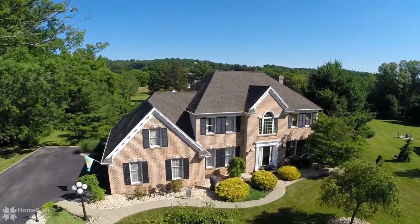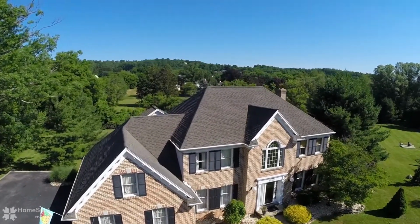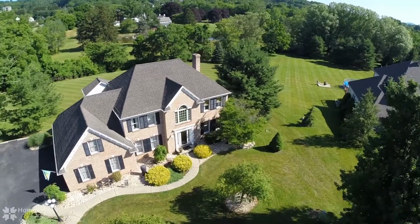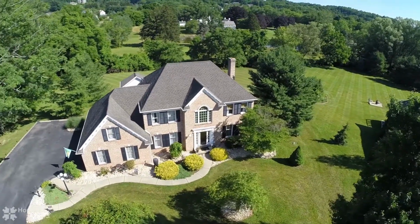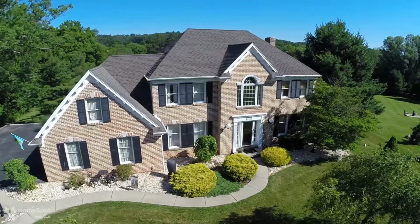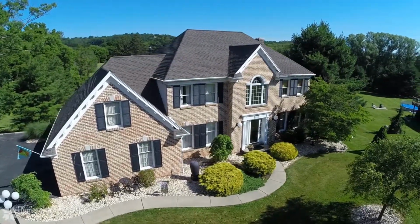Welcome to 6340 Red Fox Court. Live on a cul-de-sac with an in-ground pool and park-like setting in the backyard in Southern Lehigh School District. A beautiful all-brick front creates wonderful curb appeal.